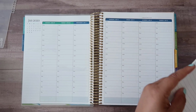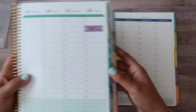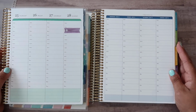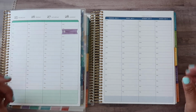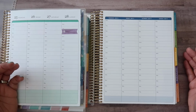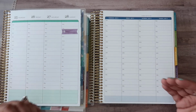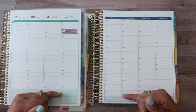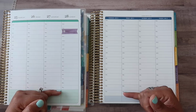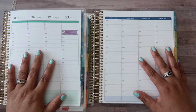Now, I don't use the colorful hourly pages, but I do have some in my planner because, again, I Franken-planned my planner. So here's the big change here in the colorful hourly. The biggest change being they gave us our half hours back. I know that there's a lot of mixed feelings about that because in getting our half hours back, that meant the planner no longer goes to 9 p.m. and it stops at 7 p.m. So, I mean, we can't have it all, especially in this size of a planner.